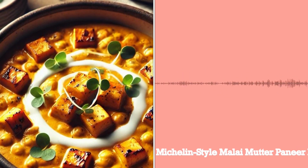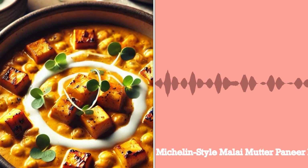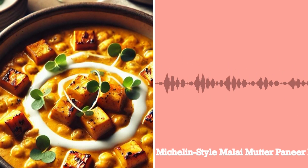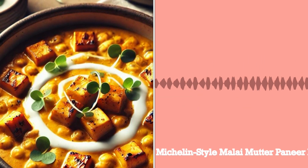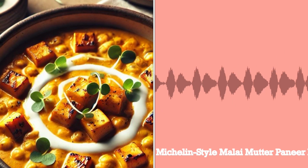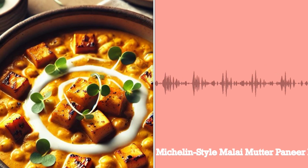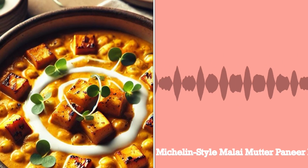I think it speaks to the enduring appeal of Malai Mutter Paneer. I agree, and the creativity of Indian cooks. So speaking of creativity, this conversation has sparked a thought. Oh, really? What is it? So we've been talking about Malai Mutter Paneer, but these principles of quality and technique and presentation can be applied to tons of other dishes.